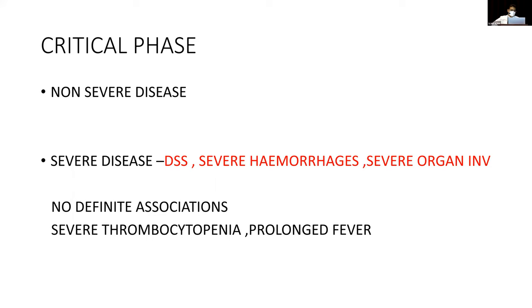But you can have severe hemorrhages following NSAIDs, even without the patient going into the dengue hemorrhagic stage. Even in the dengue fever stage, they can have severe hemorrhages. So there is no way we can say whether non-severe disease will progress to severe disease. No definite associations. Some studies show that prolonged fever and thrombocytopenia may be associated with progression. And the child Dr. Chanaka described had non-severe disease, because although in the critical phase, the child was not in shock and didn't have any hemorrhages.